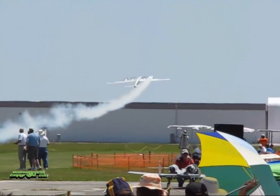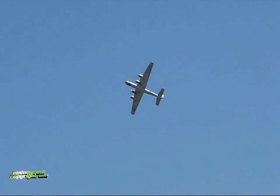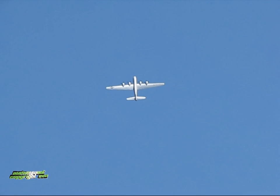Oh, the inverted pass of the B-29. Now, if you've gone to aerobatic contests, you watch pilots do a maneuver all the time, and this one's for Kyle Goodwine, my buddy from Orange County. I want him to watch this. This is the hover with the B-29 with 4 DA-100s.